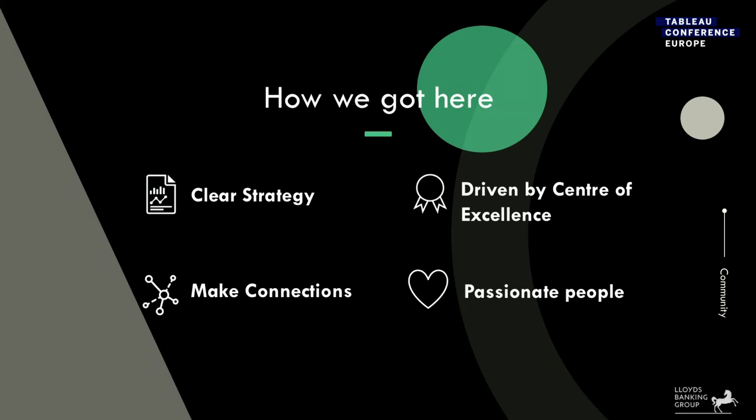Next is making connections. You can never talk to enough people when you're building a community. Find some chatty people, put them on your community. And then finally, passionate people. These are the people who are going to drive the content, keep your community alive. If you don't want to be doing it all yourself constantly, find those passionate people and reward them.